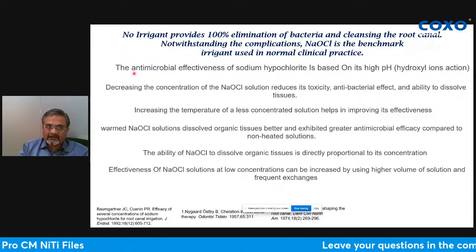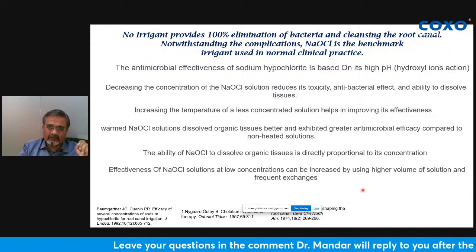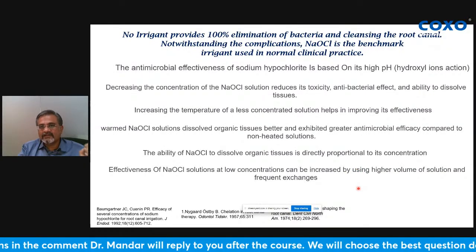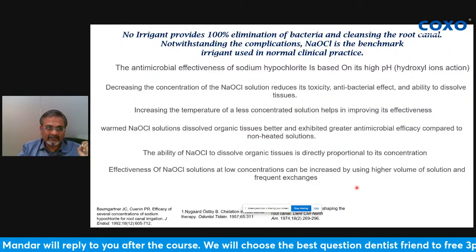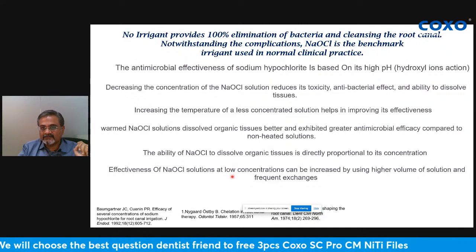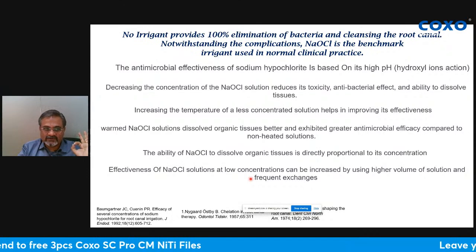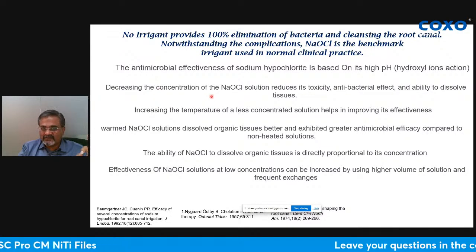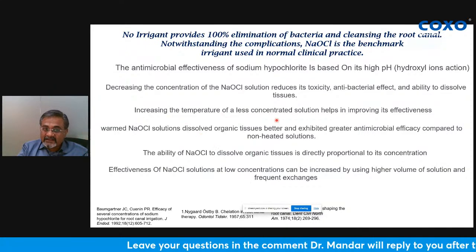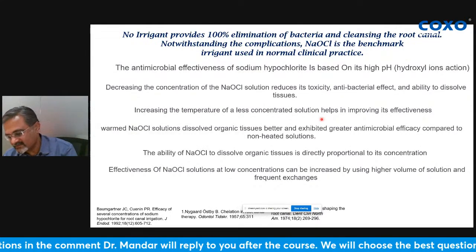So the antimicrobial effectiveness of hypochlorite is based on its pH. Now, I don't know how many clinicians check the pH of the hypochlorite they receive. If they're not, they should be doing it with a litmus test. Decreasing the concentration of hypochlorite solution reduces its toxicity and also its antibacterial effect and ability to dissolve tissues. So if you decrease the concentration, it will affect so many things. But increasing the temperature of a less concentrated solution helps in improving its effectiveness.